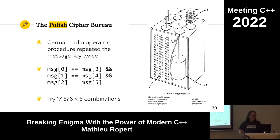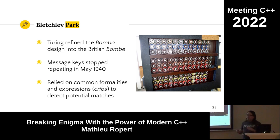And so what did he do? He just said, okay, I'm going to build a mechanical machine. Six of them, actually. Each one of them would be designed for each potential rotor order that they had in the 30s. And they're just going to brute force all combinations very quickly with just electrical pathways and stop when this property is validated. And if it does, you probably broke the daily key. And that was good enough. Basically, in the 30s, they were able to read most of the German traffic.